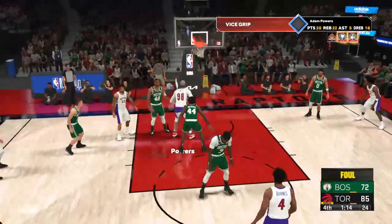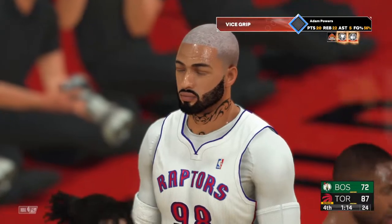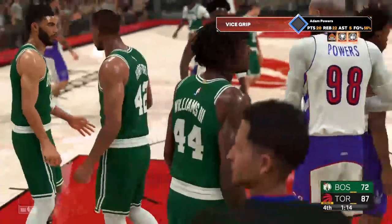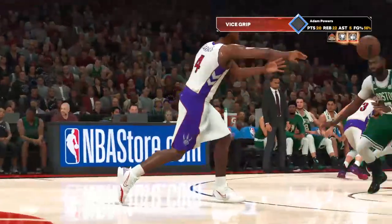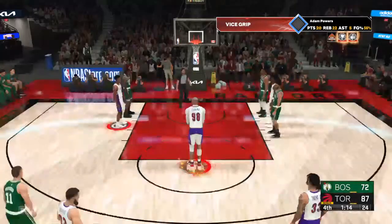Here's Powers, and he makes the bucket, gets the whistle, and now a three-point play chance here for him. And this is going to end in a lopsided victory. I love the tenacity and aggressiveness, as well as the ability to close. You really got to give it up here for the Raptors.